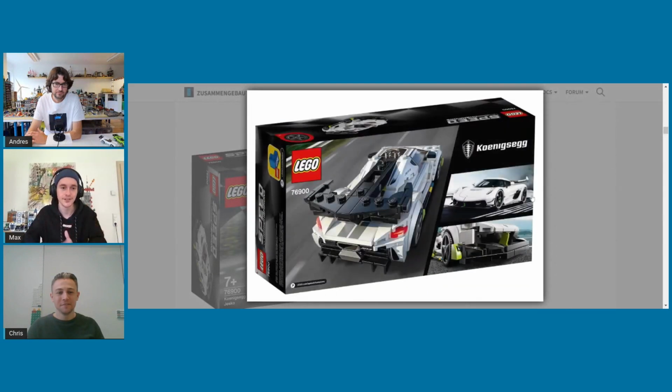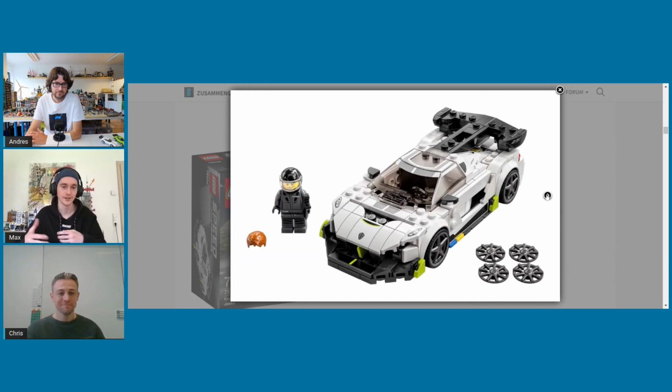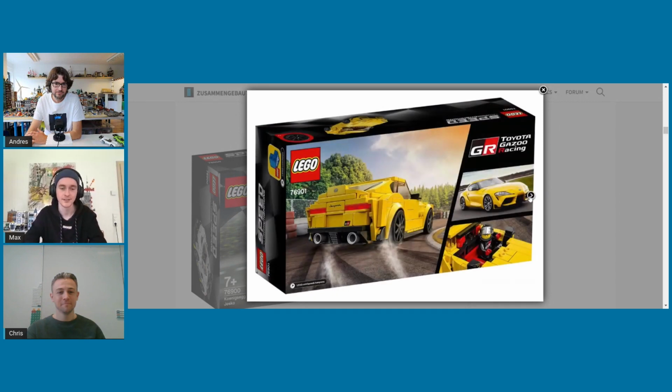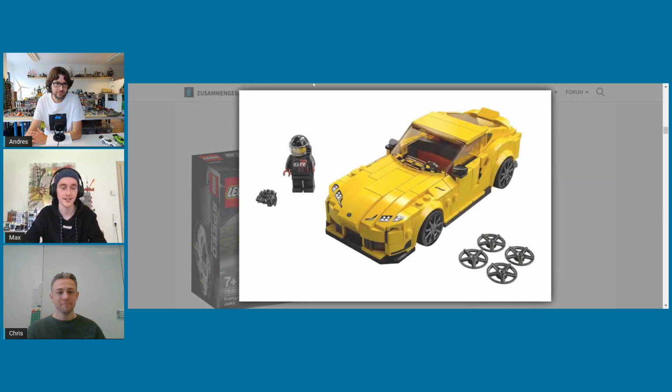But I think both have good sides, and I think you shouldn't go all the way with the whole wave. You should go maybe on one model with one aspect, on the other model with the other aspect, so that it's not all the same. Every model has something special, and I think that's the way to go, and that's why I enjoy looking at all these Speed Champions. So I think I'll buy a lot of them.